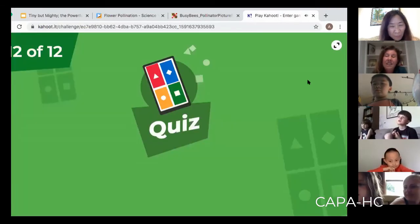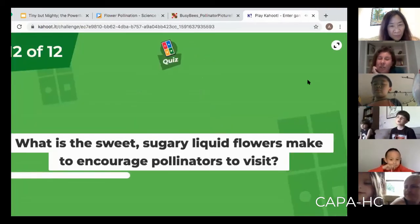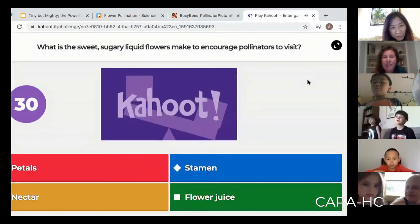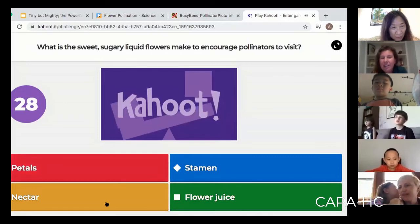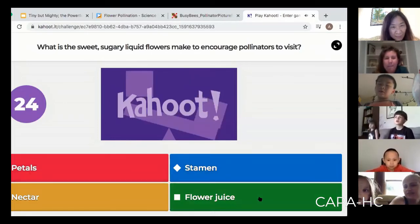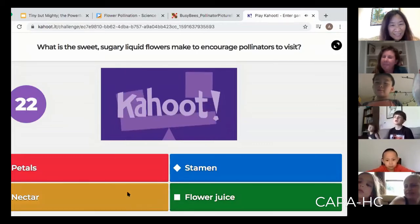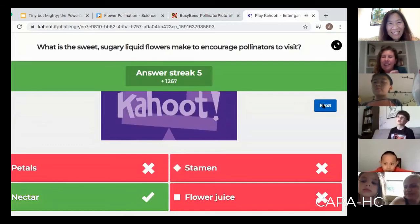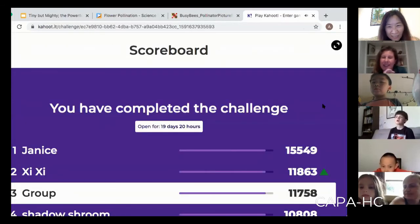All right, and this is our last one. What is the sweet, sugary liquid flowers make to encourage pollinators to visit called? Petals, nectar, stamens, or flower juice? Okay, nectar. Nectar. Oh, fun. You got it. It is the nectar.